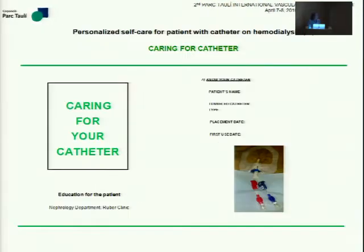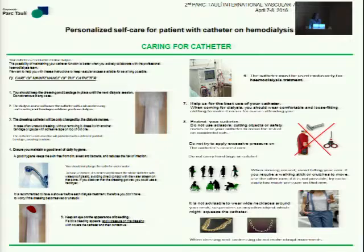Regarding the catheter, the small notebook contains the patient's name, the type of tunneled catheter, its placement and first use date, and a photograph of it. Its maintenance care is displayed with text and pictures, and the importance of not removing the dressing covering the catheter until the next dialysis session, and that the dressing must always be dry and clean.